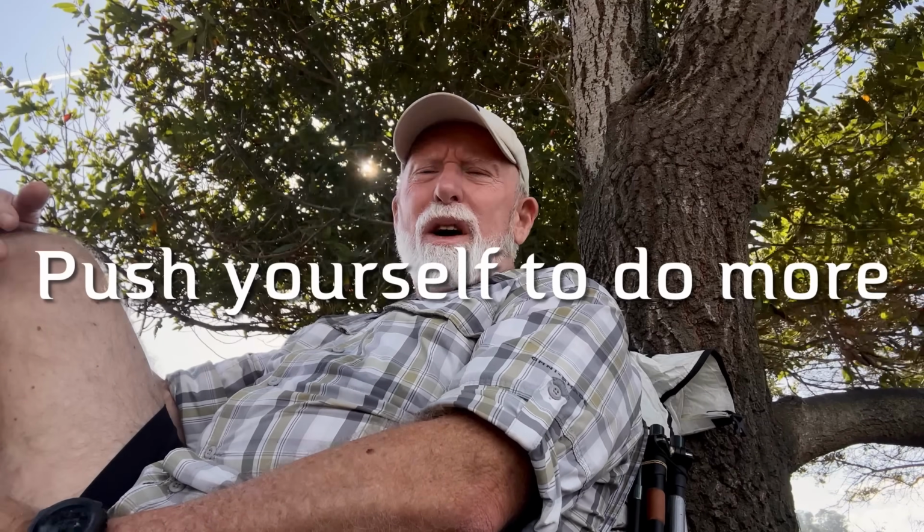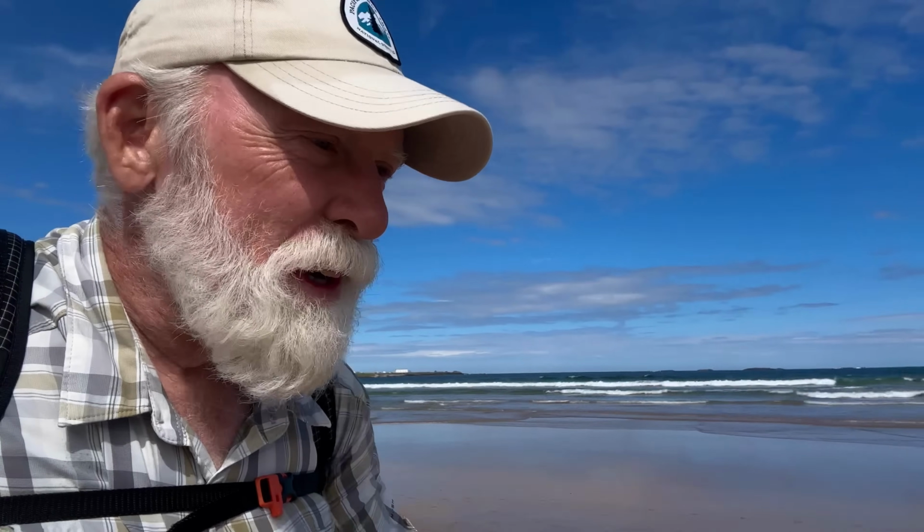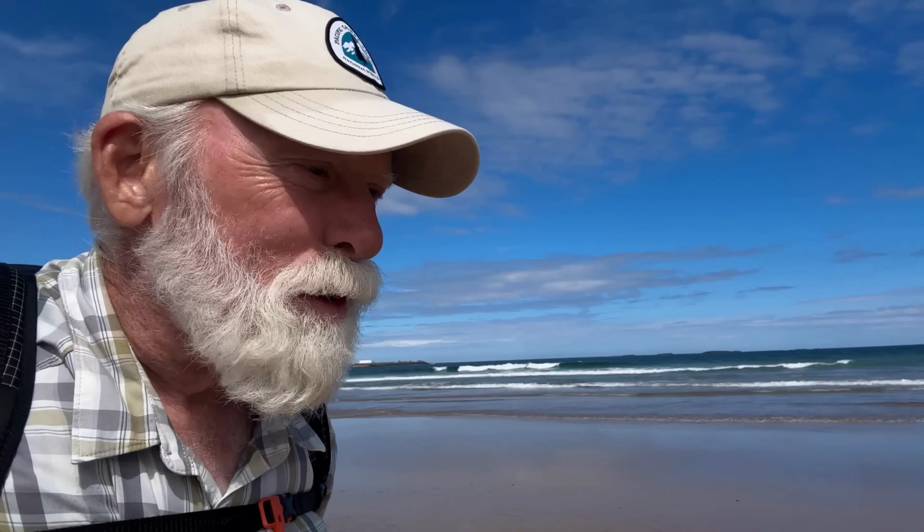Another tip: push yourself and challenge yourself to do more. Again, I think we as hikers, be older hikers or younger hikers, get into a rut. We do the same thing over and over again because it's easiest. When I first started the PCT, I think the first day I did like 15 miles, which I was pretty happy with.